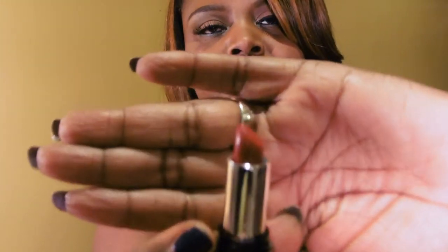So the first one is called Hexagon. Again, a brick red. Swatch it here. Oh, more like a burgundy red. Beautiful color. Love it.